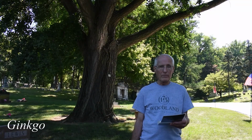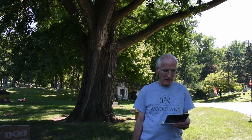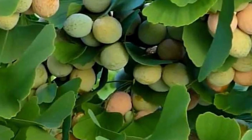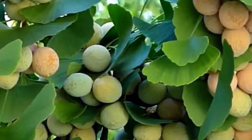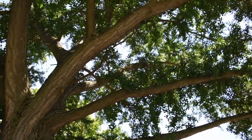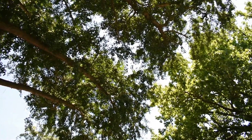Ginkgo tree is a conifer, conifer being that it bears cones. It does bear cones, but it is a broadleaf tree, but it is a conifer, not a needle tree like many conifers. The fruit of the female tree smells very bad when it's on the ground in the fall and they begin to rot. However, the fruit is highly sought after in Chinese culture for cooking and nutrition, and ginkgo biloba is one of the drug compounds that's sold in herbal culture.